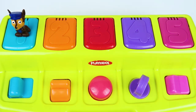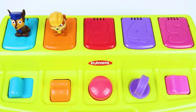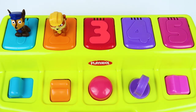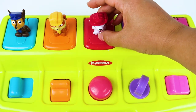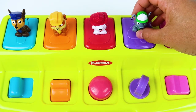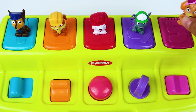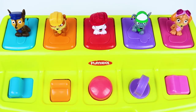One Paw Patrol pup. Two Paw Patrol pups. Three Paw Patrol pups. Four Paw Patrol pups. Five Paw Patrol pups.